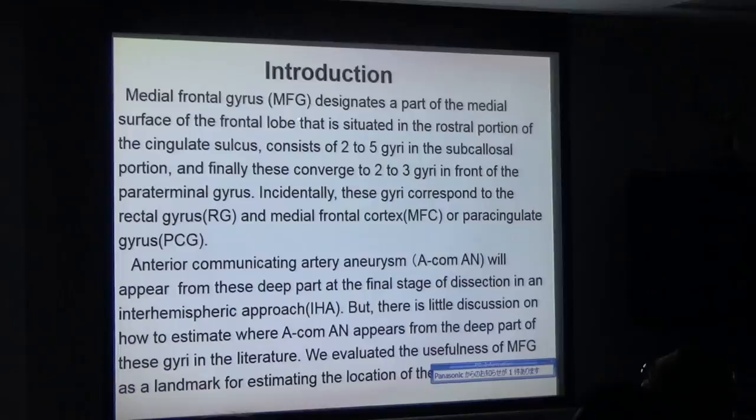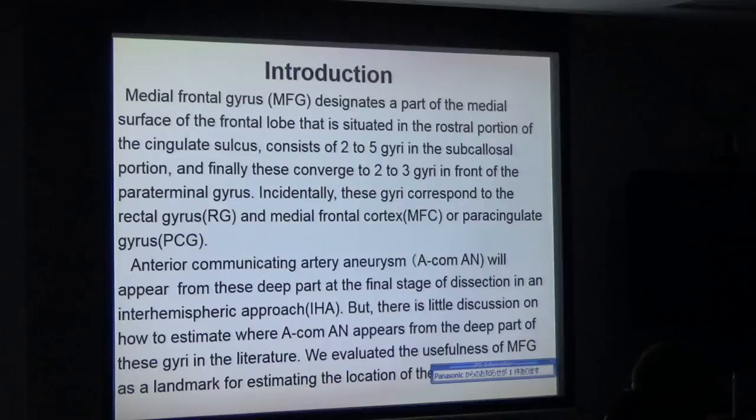The medial frontal gyrus designates a part of the medial surface of the frontal lobe situated in the rostral portion of the cingulate sulcus. It consists of 2-5 gyri in the subcallosal portion, and finally these converge to 2-3 gyri in front of the paraterminal gyrus. Incidentally, these gyri correspond to the rectal gyrus and the medial frontal cortex or paracingulate gyrus. An ACOM aneurysm will appear from these deep parts at the final stage of dissection in the interhemispheric approach. But there is little discussion in the literature on how to estimate where the ACOM aneurysm appears from the deep part of these gyri. So for today's presentation, we evaluated the usefulness of the medial frontal gyrus as a landmark for estimating the location of the ACOM aneurysm.